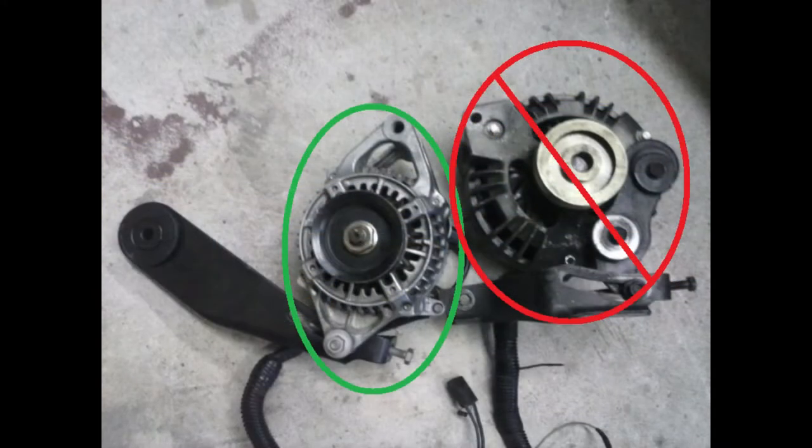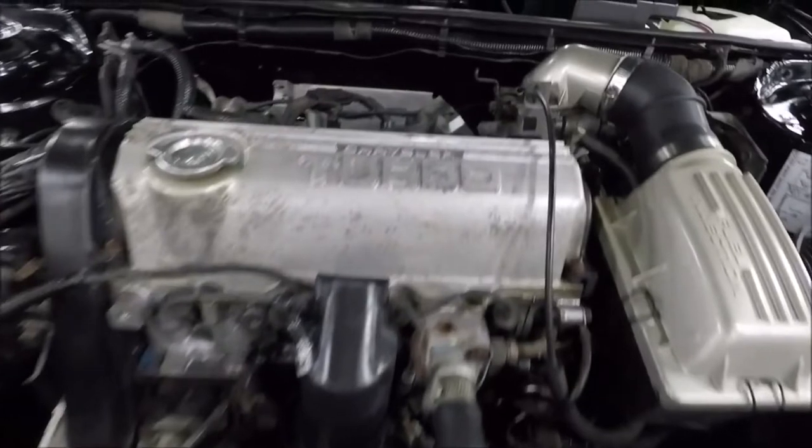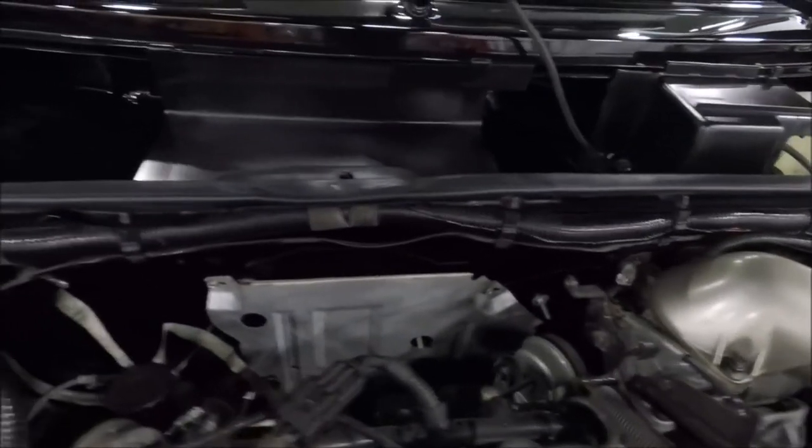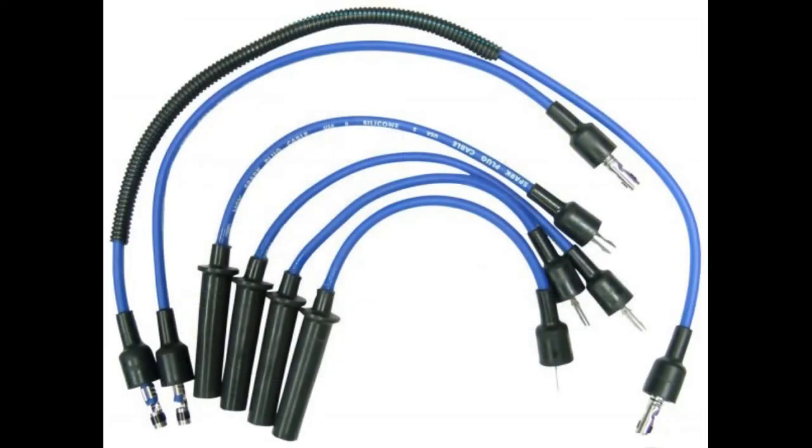Electrical. Original alternators are problematic. It is a popular mod to convert to a Denso or Bosch alternator to avoid issues. It is not unusual for the engine loom and relays on turbo cars to have issues, due to the amount of heat they have been subjected to over the years. Ignition systems are a weak spot. It would be a good idea to add a fresh distributor cap, distributor rotor, ignition wires, and spark plugs.